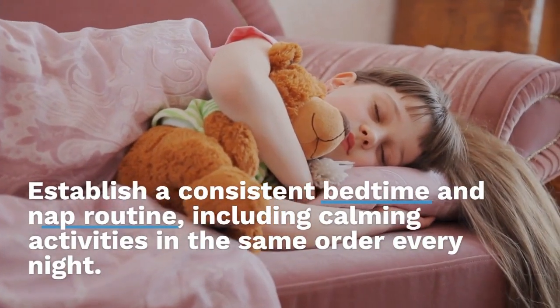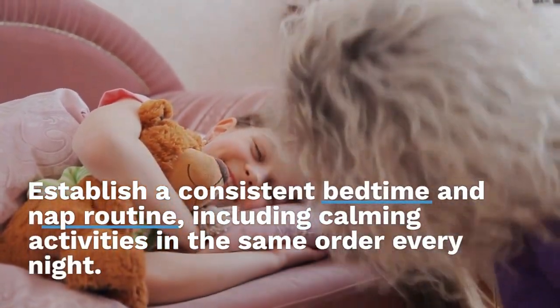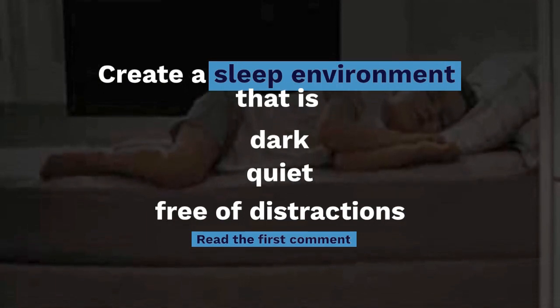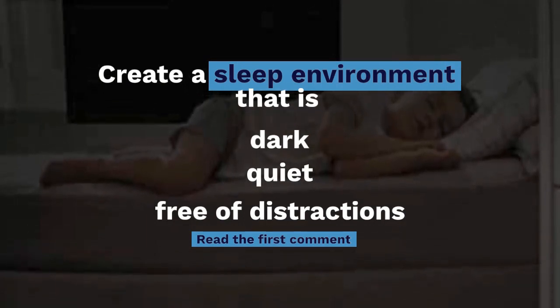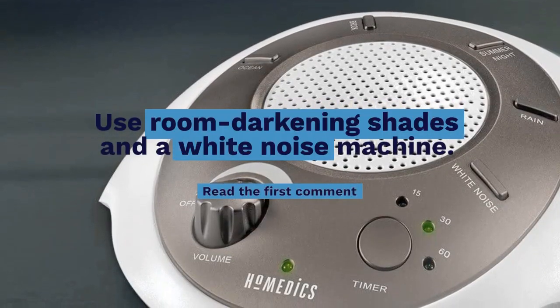Establish a consistent bedtime and nap routine, including calming activities in the same order every night. Create a sleep environment that is dark, quiet, free of distractions. Use room darkening shades and a white noise machine.